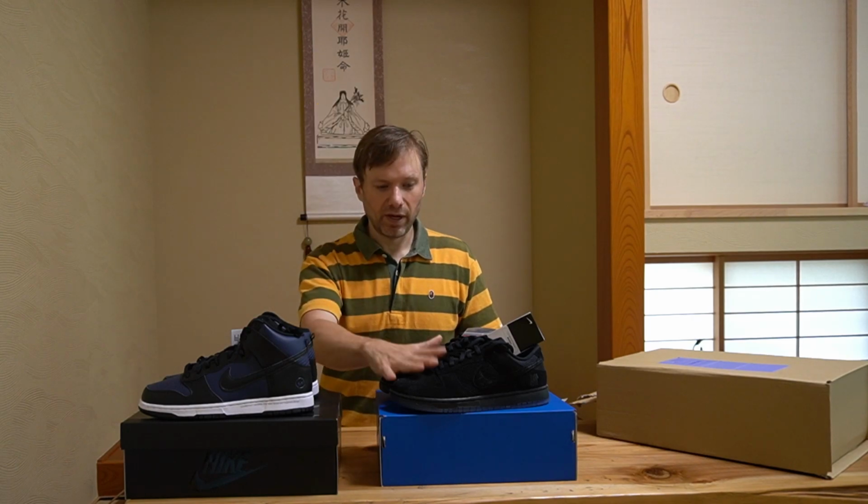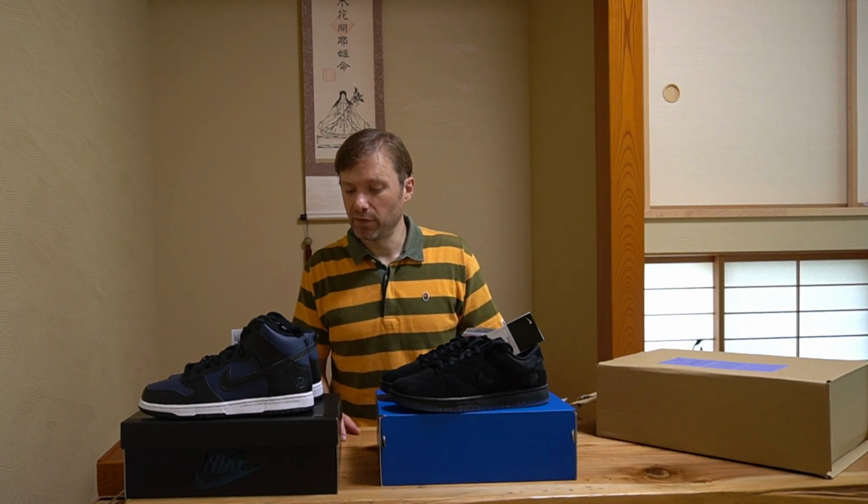Like I said, quality on these seems to be a little bit nicer. However, I am living in Japan, and so I'm all about things Japan, so to have the Tokyo colorway of the City Pack makes a lot of sense for me. At this point, I probably have about equal numbers of Dunk Lows and Dunk Highs, so which one to keep in that respect doesn't really make any difference.